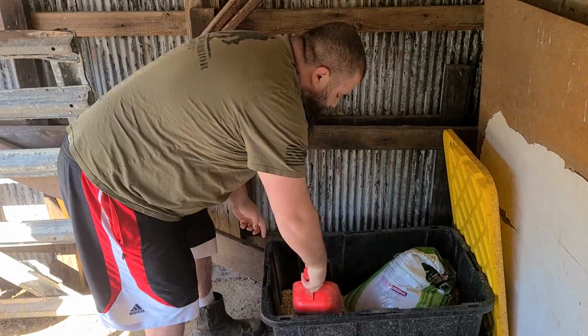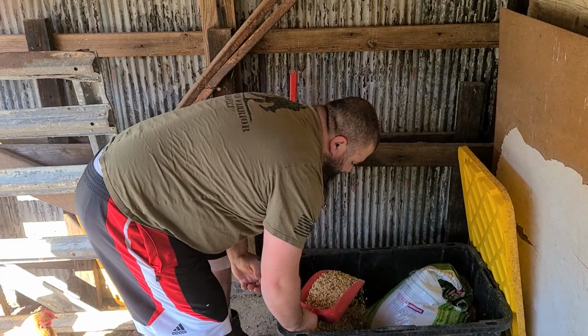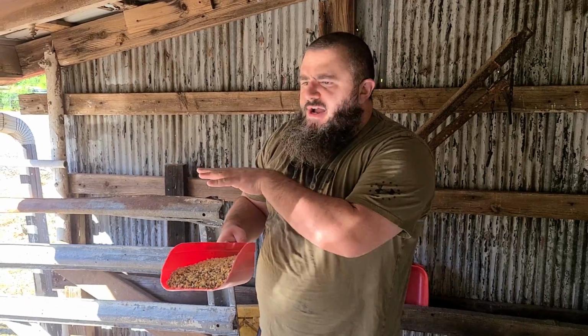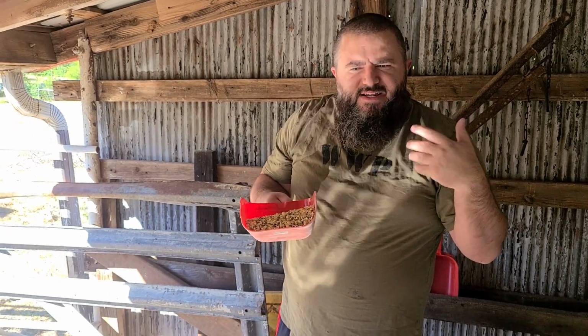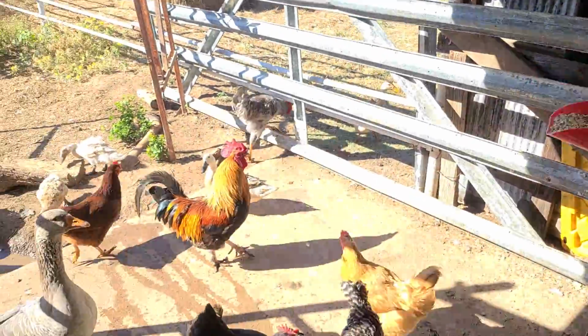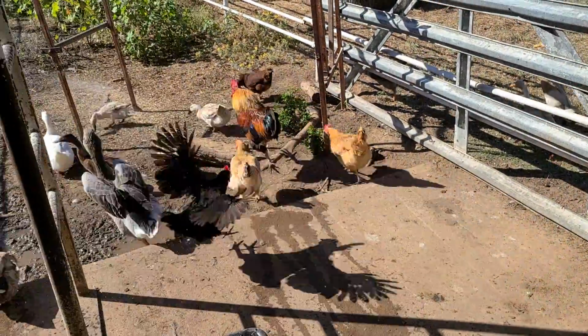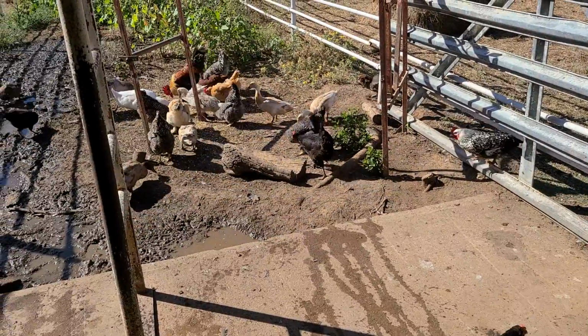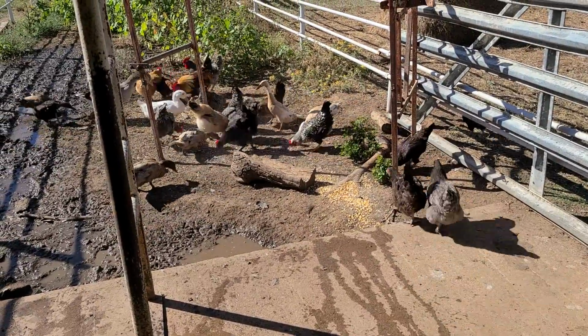There's plenty of scratch in here, so if it's okay, I'm just going to leave that bag in the van. Okay. This is scratch. You throw this on the ground where there's dirt, and it helps them get dirt and rocks because that helps them digest their food. And they love it.